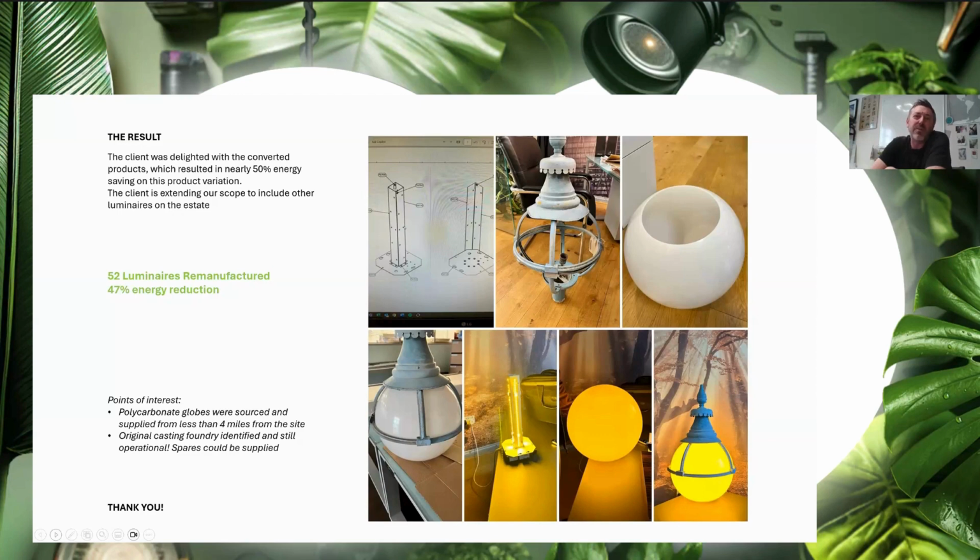Throughout this process, we managed to source new globes from a manufacturer that was less than 4 miles away from Alexandra Palace. And we managed to also identify the original casting foundry for the original cast components. So should we find ourselves in a position where we have product that's damaged beyond repair, we could have gone to the level of replacing components with original cast components.